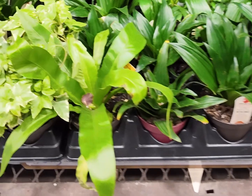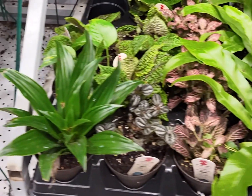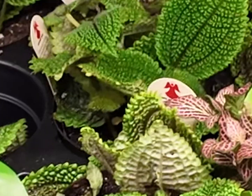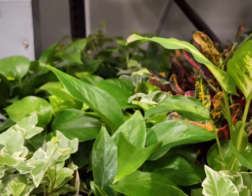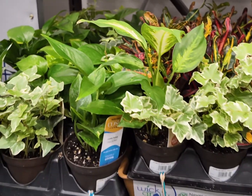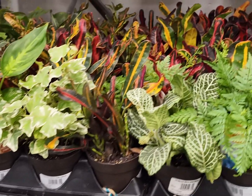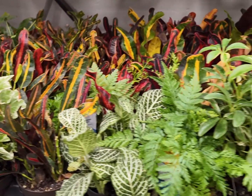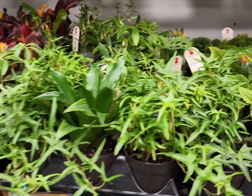They got crotons. They have all different kinds of ferns. They have ivies. They have petunias, peperomias. This one in particular had me really thinking about purchasing it because it was just so large. The size of the leaf for that small little plant, and the color, it was just so vibrant. And you know what, I needed a little bit of sunshine that day.